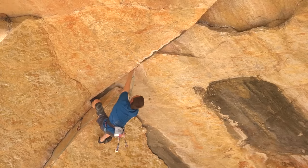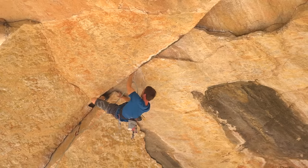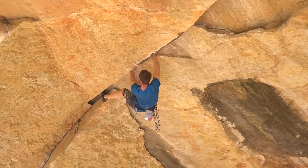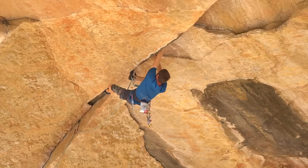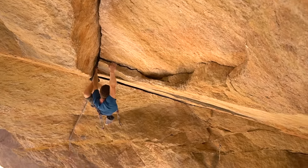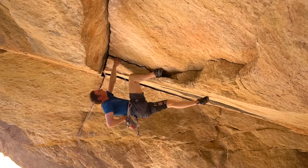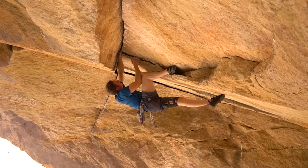The first section of this end crack was actually quite straightforward, essentially a couple of moves which landed you at some more really good holds. I decided at this point that it would probably be my last placement before the anchor. I made the assumption that I'd be too tired to place any gear when I was going for it, and also I didn't want to risk placing something in the handhold which I might need later.